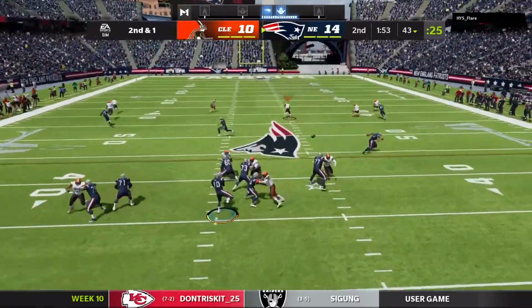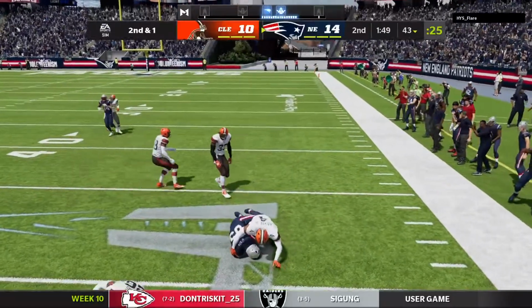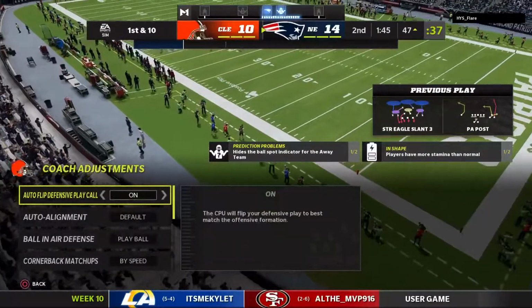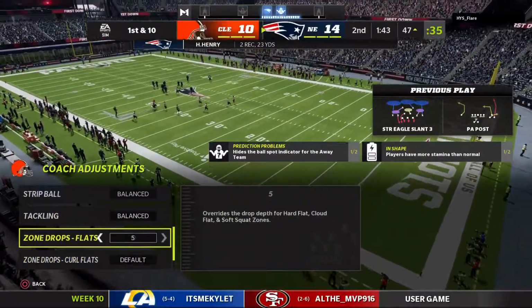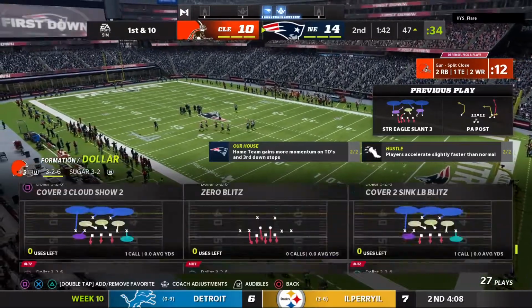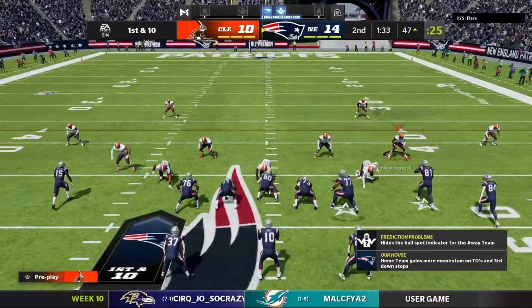Off the play fake, Jones. And right side, Henry's got it. And he'll be taken down, but not before he works it past the 50. A 10-yard pickup, and it's enough for a Patriot first down. 2nd and short, that's a rundown, so it's definitely a good time to go play action if you're feeling it. And they do so and pick up a first down.